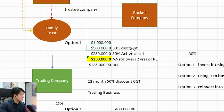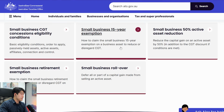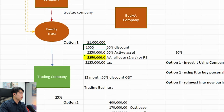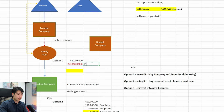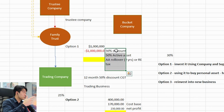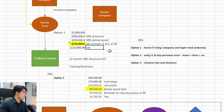So first things first, 50% discount, the 12-month discount: own the business for more than 12 months, you get a 50% discount. Now your net capital gain goes down to 500K. Next thing is the active asset. I've already assumed that they are not eligible for the 15-year exemption, but if they were eligible, it's just a minus $1 million, and it takes that out of the equation completely. This is the 15-year exemption, and you don't pay any tax. Absolutely amazing scenario to be in, but you have to be over 55, and you have to have owned the business more than 15 years. And you have to meet all those other eligibility requirements, the 2 mil turnover or 6 mil net asset, and the active asset test. It's not as easy to hit as you think it is.